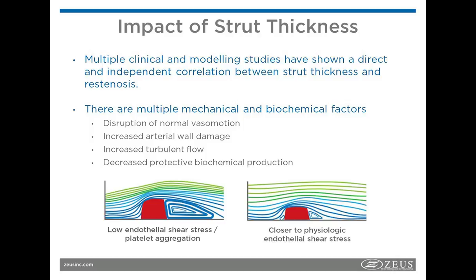So we keep talking about strut thickness and the importance of strut thickness and where that goes. There have been multiple clinical and modeling studies that have shown a direct and independent correlation between strut thickness and restenosis. With this, there are many mechanical and biochemical factors that contribute to the low endothelial shear and the disruption of normal vasomotion, increased arterial wall damage, and decreased protective biochemical production with the thicker strut stents or thicker strut bioabsorbable vascular scaffolds. And this is done through a number of ways, but it's a coupling of the mechanical damage during the deployment, the amount of material, as well as the low endothelial shear stress that promotes platelet aggregation with the thicker struts when you have that low flow on the back side of that strut.